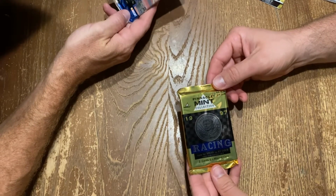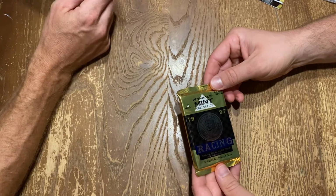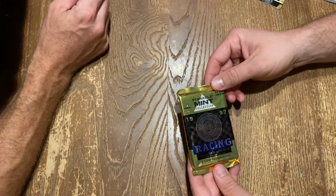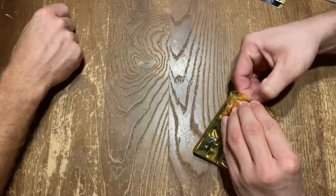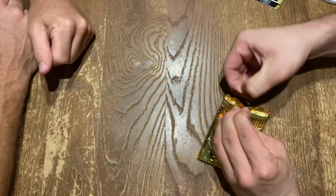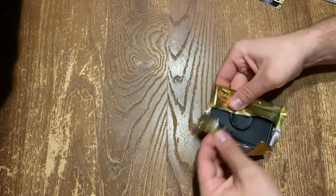1997 Pinnacle Mint Collection Racing. Look for solid gold 24-karat. Solid 24-karat gold coins and redemption cards. Oh, no, we don't need a redemption. This is the one you don't want to open right now. No, we're doing it. Go big or go home. It's Friday. We've had a couple bourbons. There's a coin in here already.